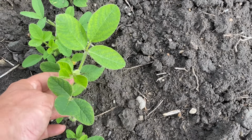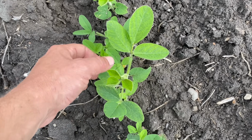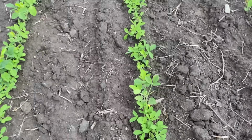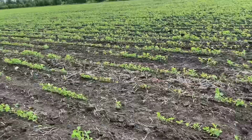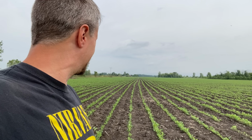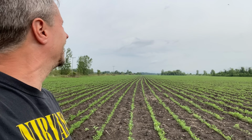So this one we're at 1, 2, 3 and a 4th trifoliate starting. So these beans are basically just one stage behind the other ones, which, I mean, they'll all be ready to combine at about the same time. So there's that. But I guess, guys, no complaints here. No standing water. That's good. Enough birds to keep me busy.